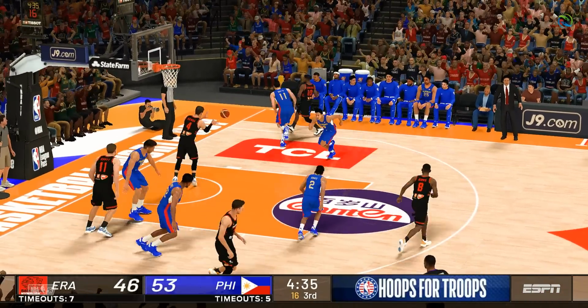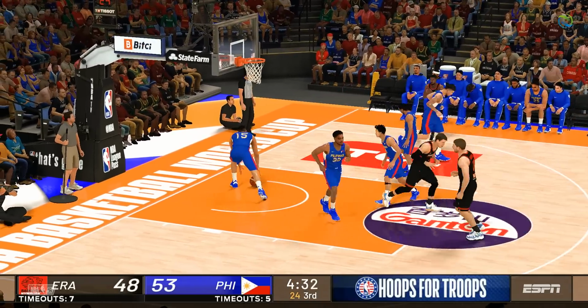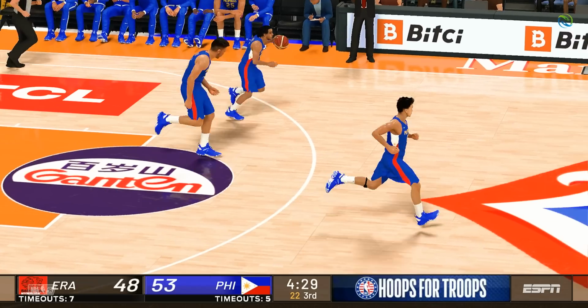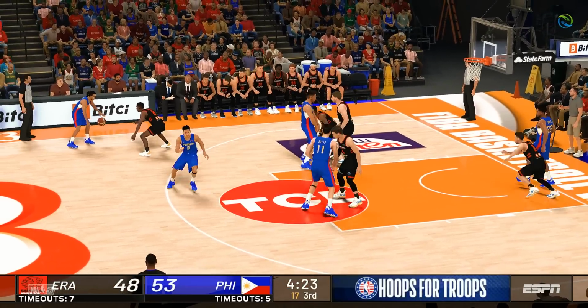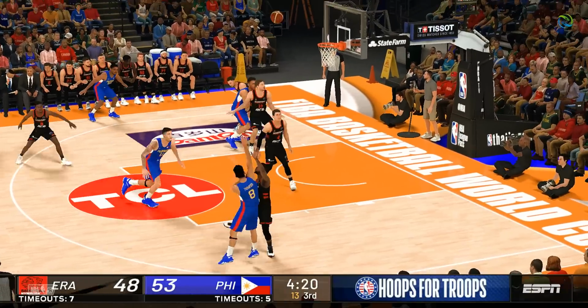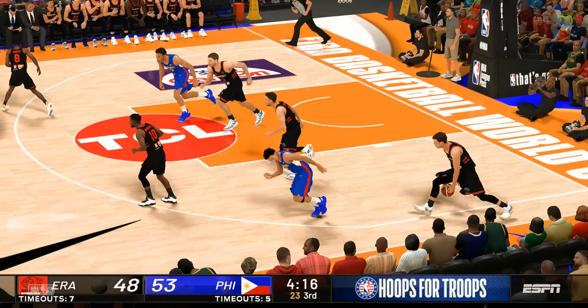To the inside. Laid in with a nice touch off the glass. Well, just tremendous composure on the interior. Read the defense, take advantage of the situation, and deliver. Three-pointer. And no good that time.